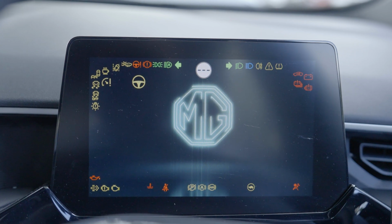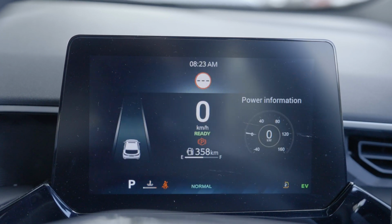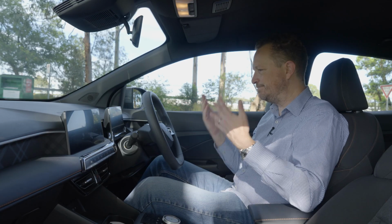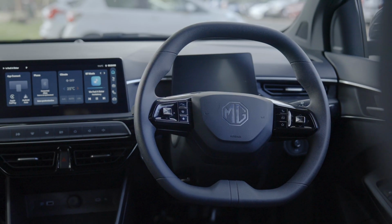The digital instrument cluster, it's 7 inches, it's quite small, doesn't really show a huge amount of information. Some of the graphics are just a little bit too small, but I mean, it does the job, it's quite adequate. The steering wheel is really nice.